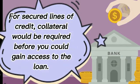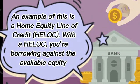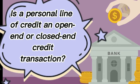Secured line of credit. For secured lines of credit, collateral would be required before you could gain access to the loan. An example of this is a home equity line of credit, HELOC. With a HELOC, you're borrowing against the available equity from your home, and the home is used as collateral for the line of credit.